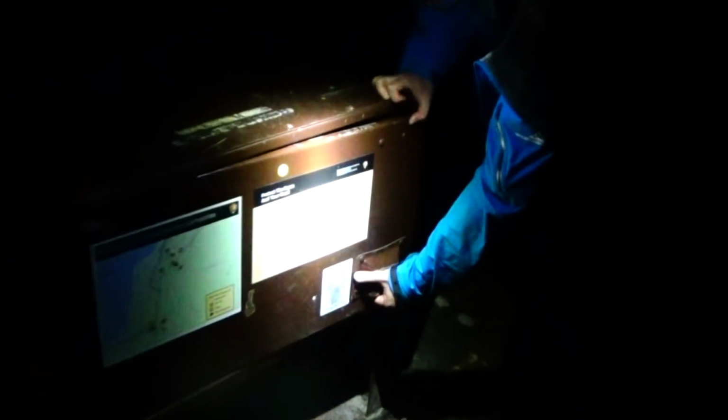That beer box is definitely full. It's definitely jam-packed. Oh, this is different from the other one. See Andrew's setup.